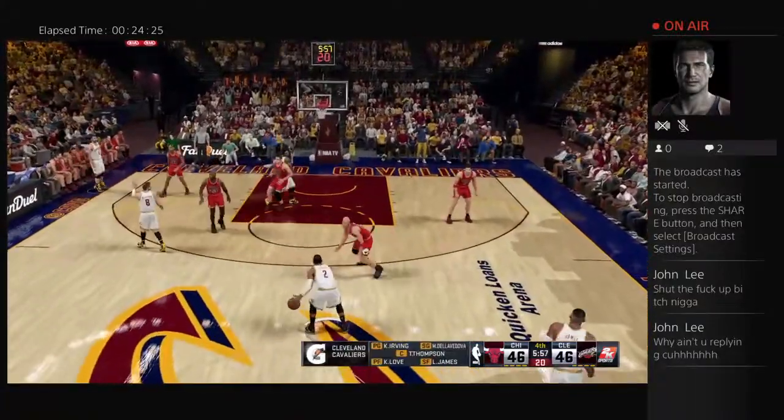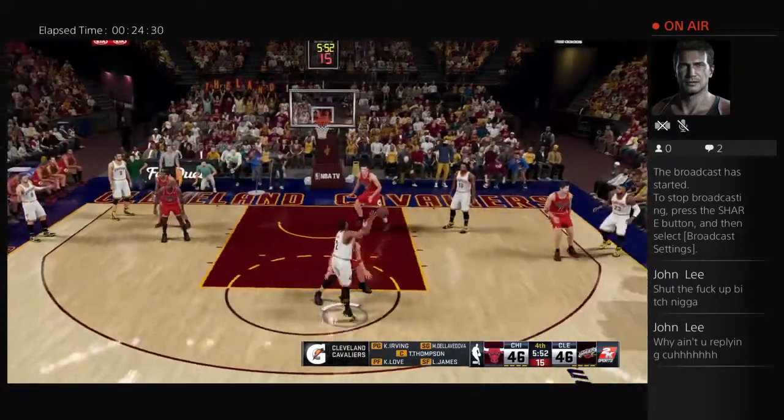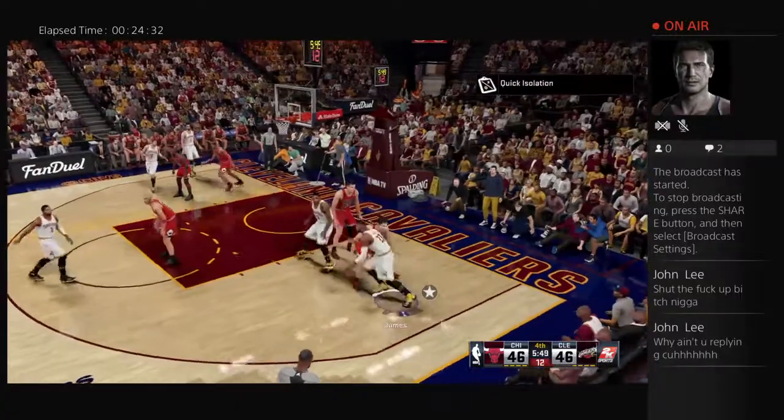LeBron and Love are the talented pair at the forward position. Irving is out there with Matthew Dellavedova. And it's Thompson in at the center. That's the 5 for Cleveland right now.